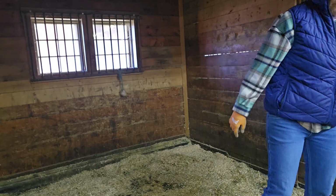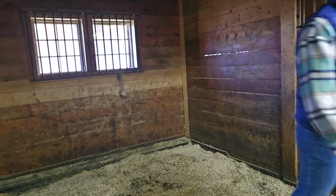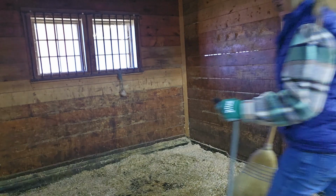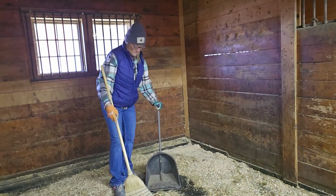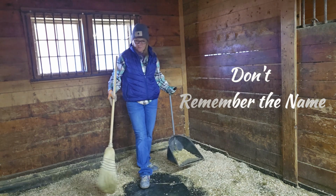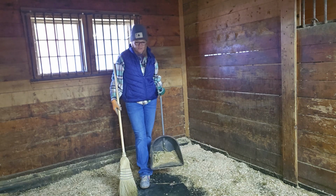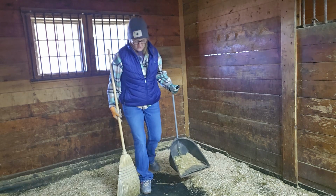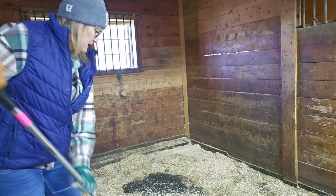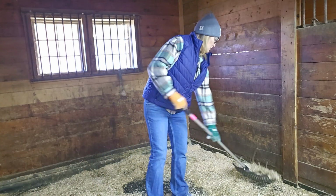I just take the broom, sweep up this little bit right here in the middle, and he's done. So nice. And then there's just the mat. You don't have to worry about any of the mats lifting like you'll see in a couple other stalls that I have. It's so nice. These are great.